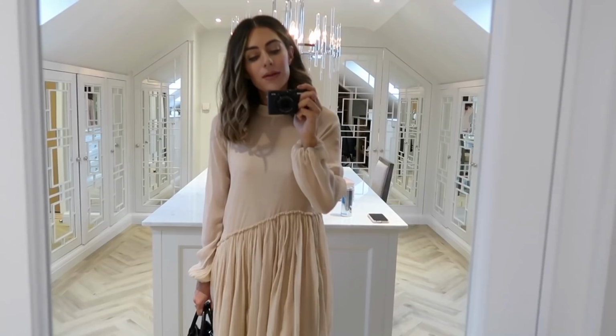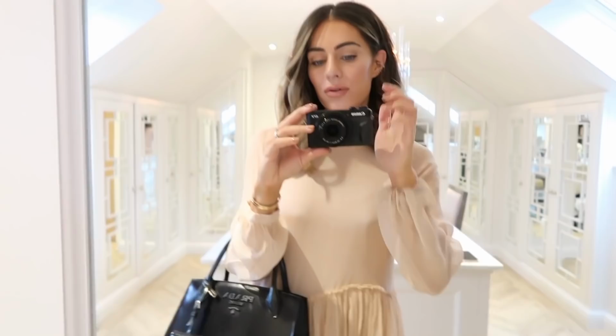I'll show you with the coat on. My hair is finished and my makeup is finished as well. I actually really like how my hair has turned out today. I prefer the waves concentrated a little more at the bottom than all the way through the top. I've also done a little clip back because I always like to clip this little side back because it just keeps it out of my face a little bit.